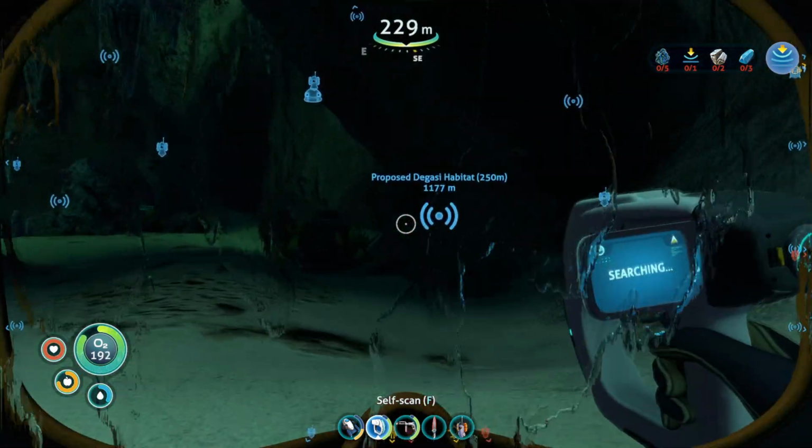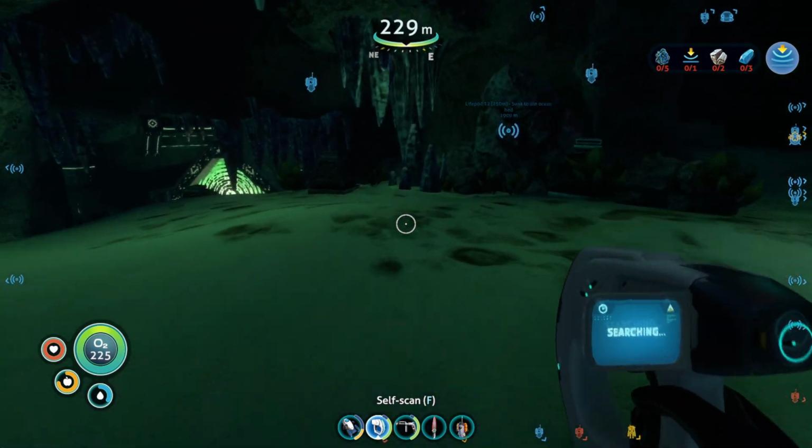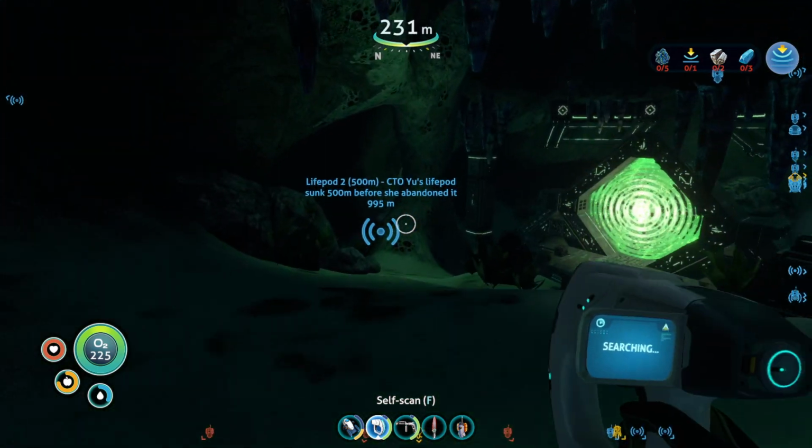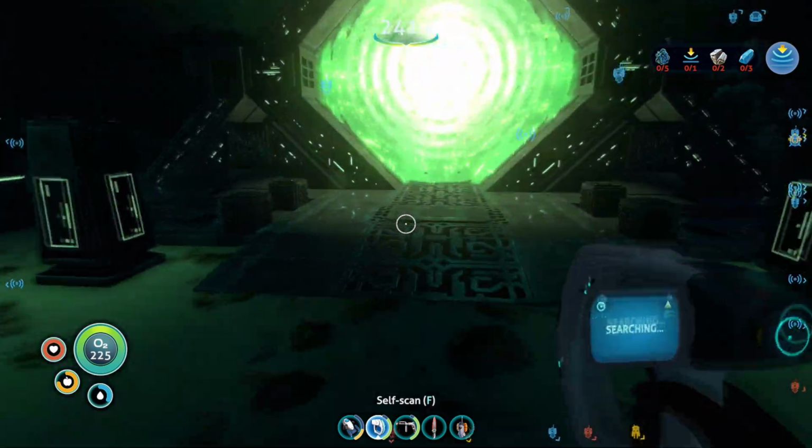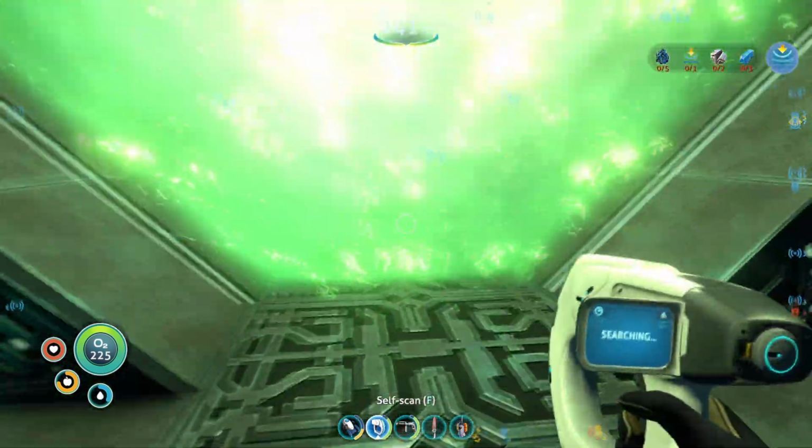Like, we did lots of exploring, but I didn't find any of these gates. I don't know if that's true. Might have found... because we have found gates that were turned off. So it might be some of these.